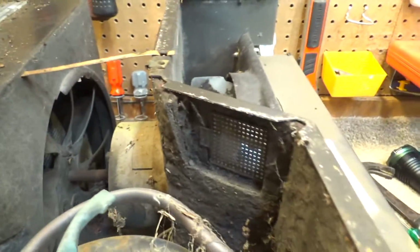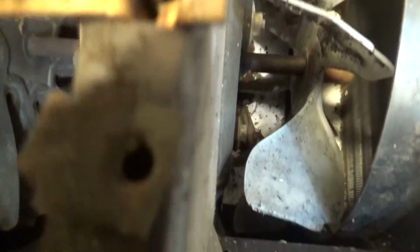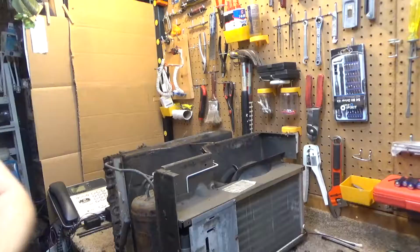Try to clean it off a bit so we can read what's on there, but you can see all the junk that's in here. So I'm going to go ahead and clean all that out. Take a look in there. You can see there's all stuff on the bottom, which would be a mess if I just turned it on. So do some more cleaning and then we'll be back.